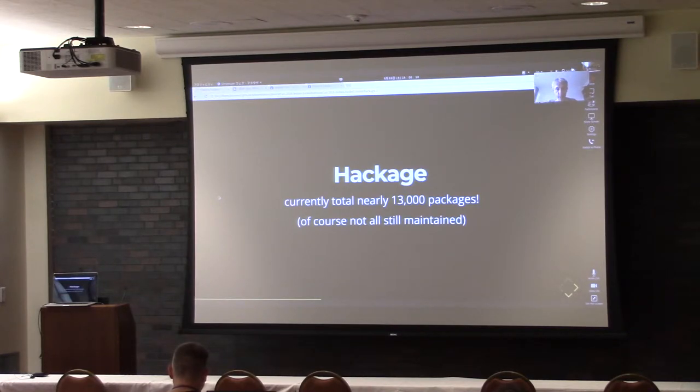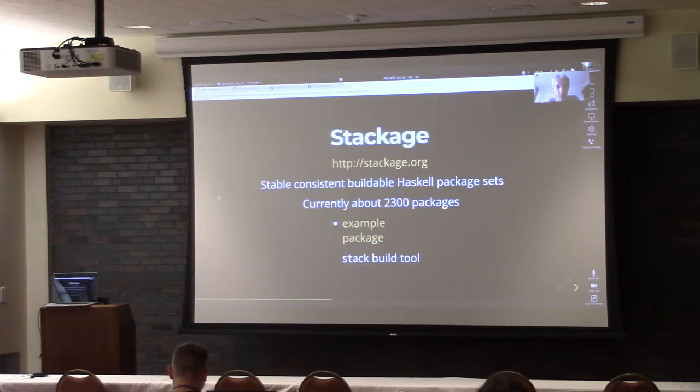The next I want to mention, Stackage. Stackage is kind of downstream from Hackage, and it's a small subset of packages, which don't actually have to be actively maintained, but generally are actively maintained packages which are consistent, so they can all be built together. Obviously they don't all depend on each other, but they all build and mostly work well.